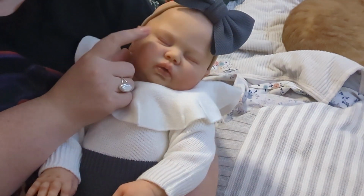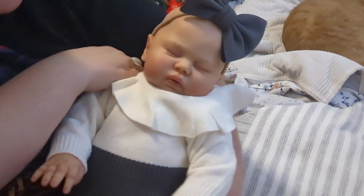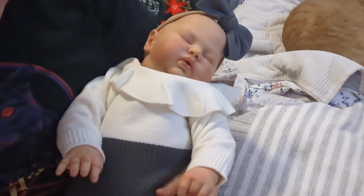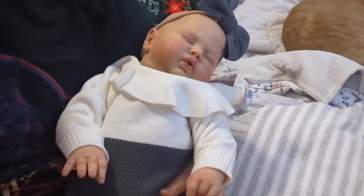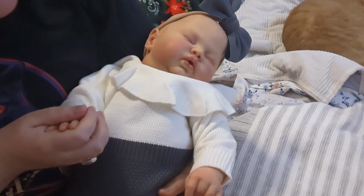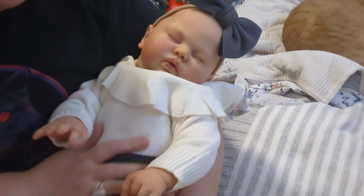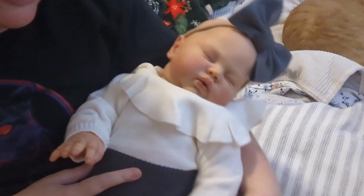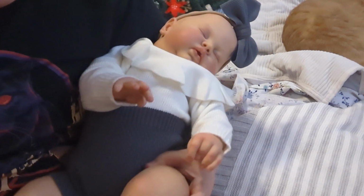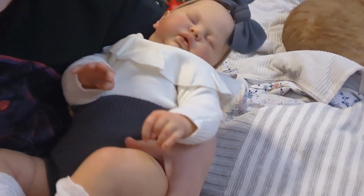She's got little rooted eyelashes. She's done in a beautiful strawberries and cream complexion. She's beautifully modeled. She's beautifully veined. Her nails and her fingers and her lips are so beautiful. But the thing that I think I love most about her is just holding her. Just look at that. Look at how she's just knocked out.